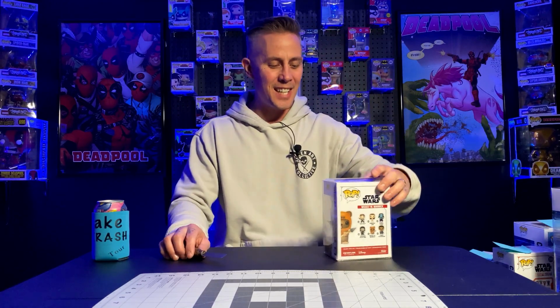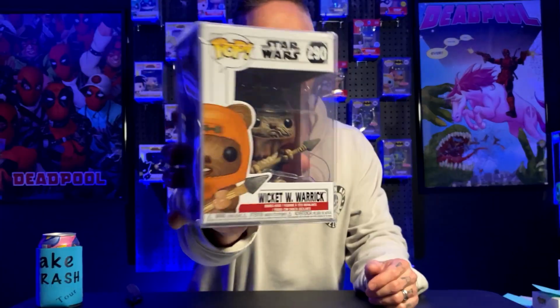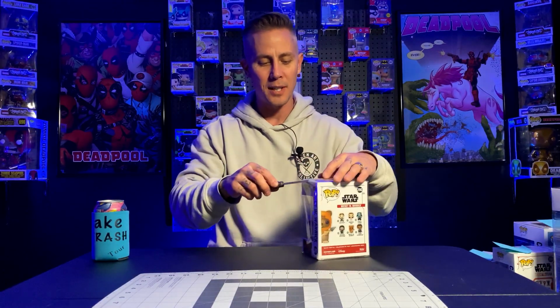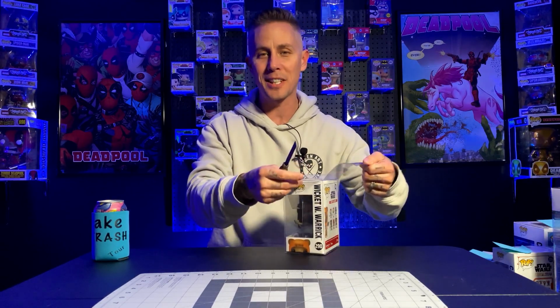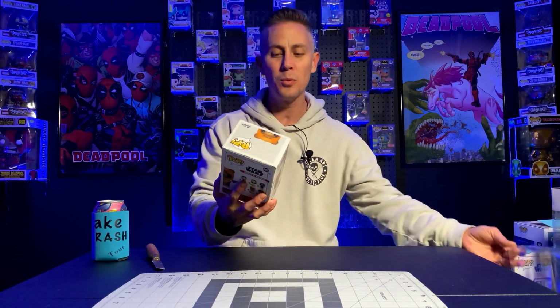Number 6 is going to be my Wookiee. Now, I know that the Wookiee probably shouldn't be an assault protector. He's going to be an assault protector because, look, it took me a really long time to get my hands on this Wookiee. And when I did finally get my hands on this Wookiee, I wanted to make sure that I took care of him because I don't want anything to happen to him. He's going to be number 6, coming in at $22.